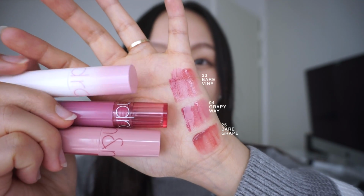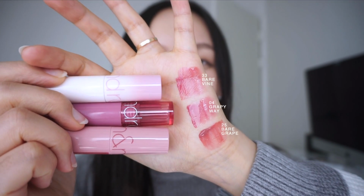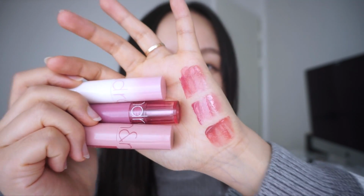Alright, so for the full look, we still have that violet purple color with subtle pink undertones. Again, it looks quite similar to the promotional pictures, and it is a cool toned color. Here's a hand swatch. At the bottom, we have Bare Grape. In the middle is Grapey Way, and at the top is Bare Vine. Grapey Way and Bare Vine are quite similar to each other. Bare Grape at the bottom has more pink undertone.